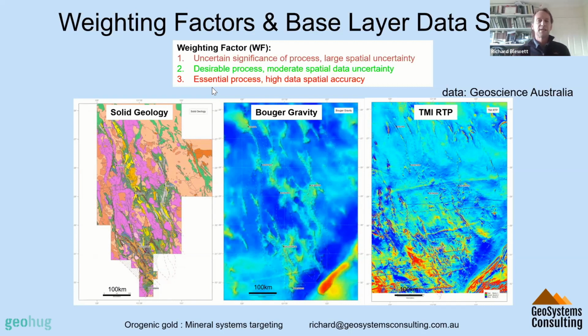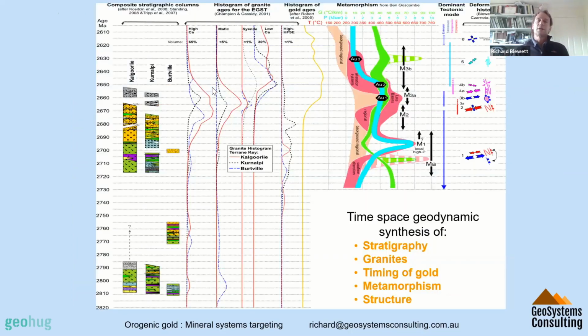You can assign your own weighting factor, and you can do your own additions. You could multiply the weighting factors as well, it doesn't actually change the patterns that much. So coming back to this diagram that I showed in the first couple of slides, it's a slightly different version.